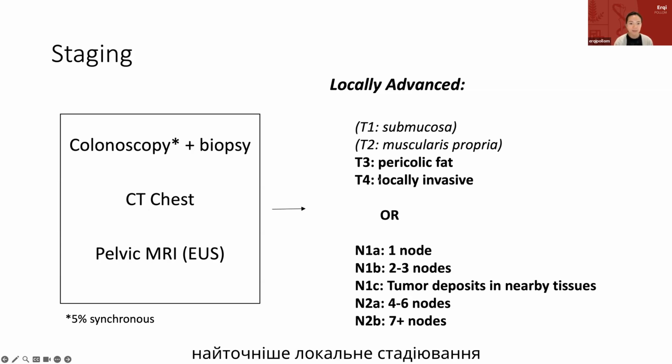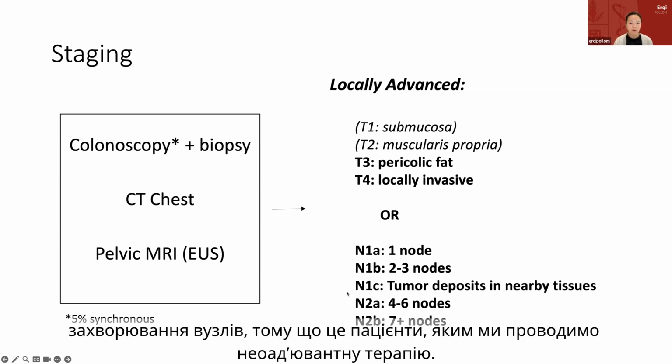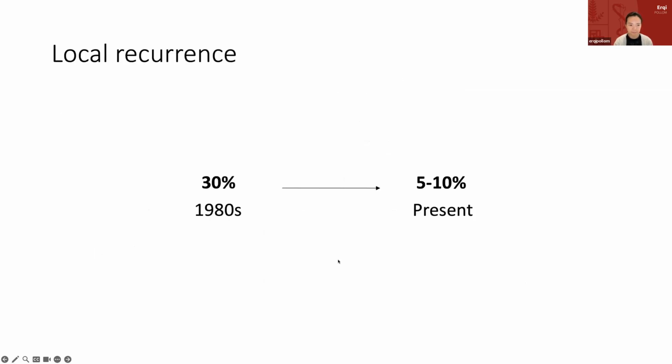And then this is the staging. So mainly the patients we see will have T3 or T4 disease or node positive disease, because those are the patients in which we do neoadjuvant therapy.